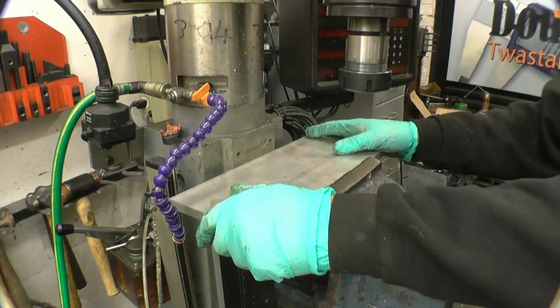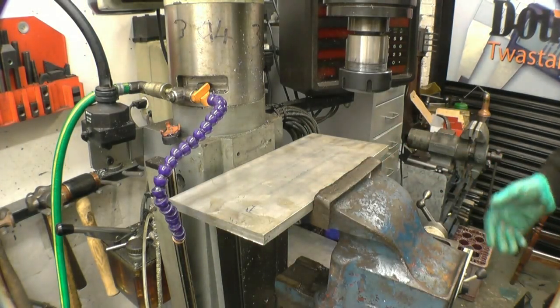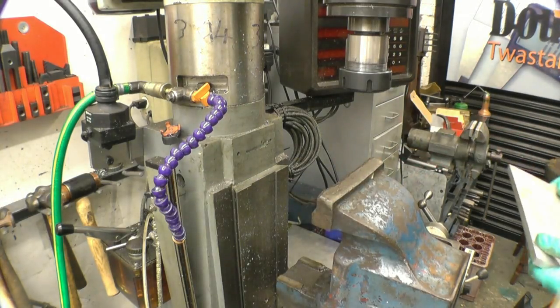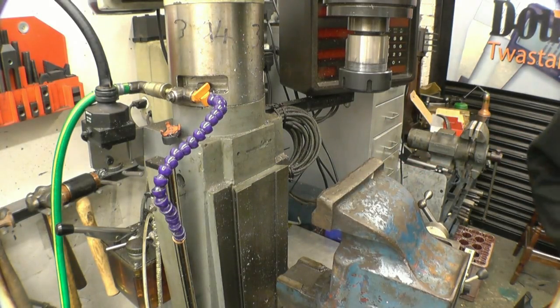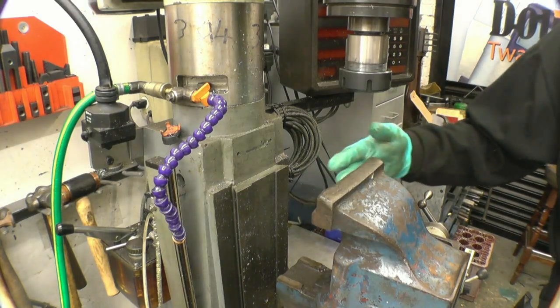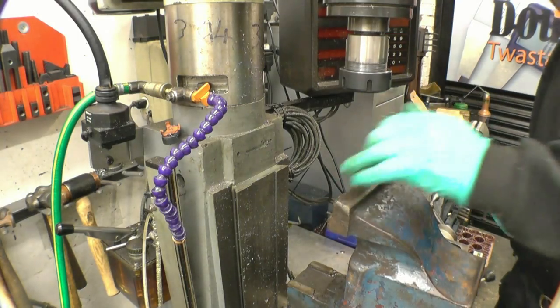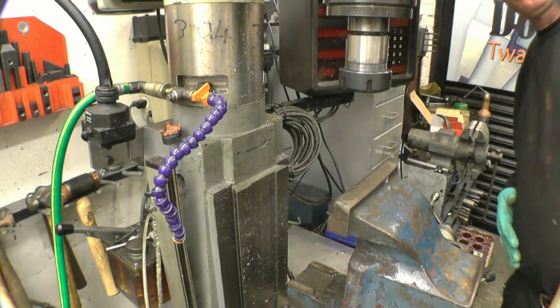I just happen to have a piece of aluminium that's the right sort of size. You could even use a piece of plain wood, it would be reasonably accurate. Right, so now we need to find a decent cutter to go in there. A big gnarly one, run it nice and slow and just dress that face up.